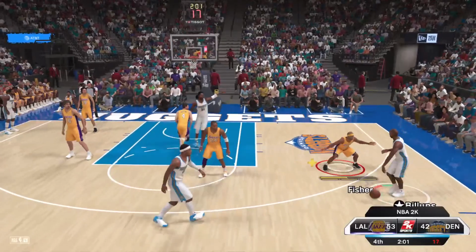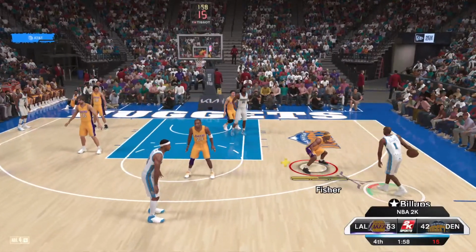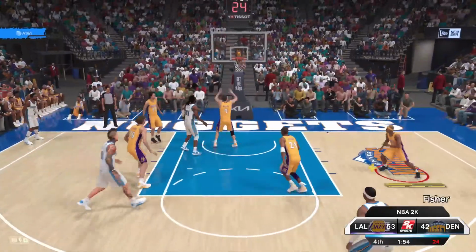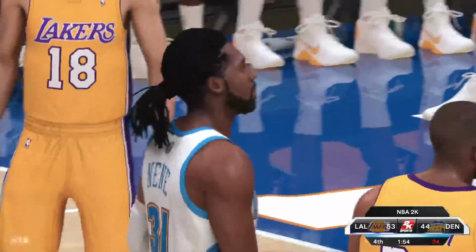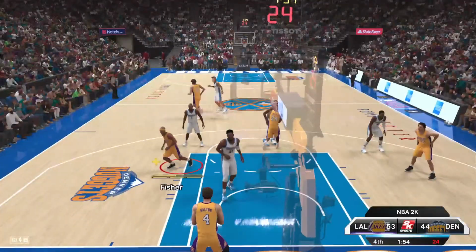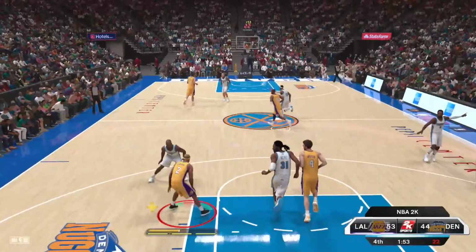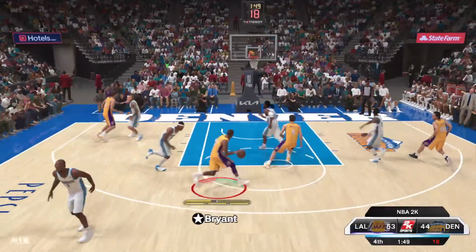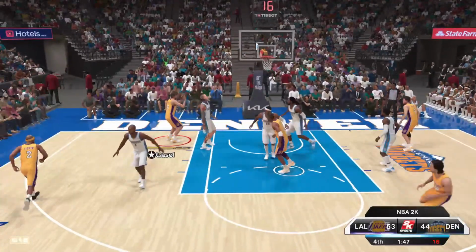Anthony kicks to Billups. To the paint. Here's Nene, and again it's Denver. And really just unselfish basketball on the interior. That's the kind of pass a coach loves to see. The Lakers have gone 5 of 8 shooting as we've come down the home stretch in this final quarter.